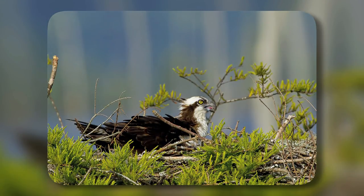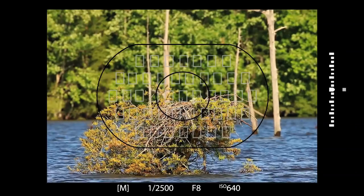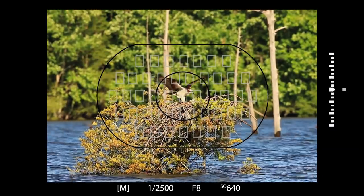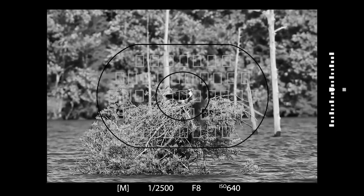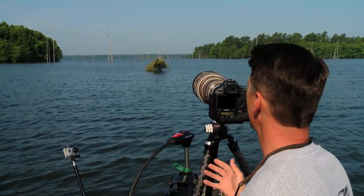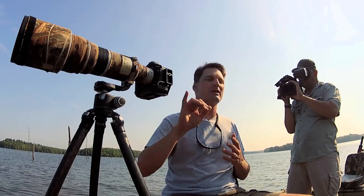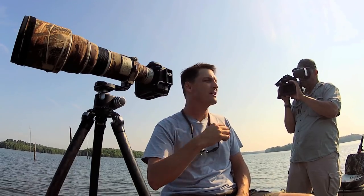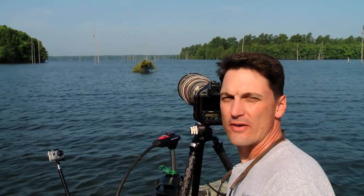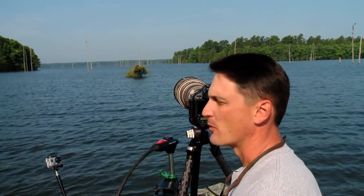Okay, we're all set up. I'm shooting a 500 millimeter lens, and I've got a 1.4x converter. So the water in the background is blue to the eye, but if you convert that to black and white, it'll be a neutral tone gray. So I've based my exposure on that, and at 640 ISO at F8, after a test shot, my histogram showed that I was a little bit hot on the white part of the bird, which is the head and the neck. So my exposure now is gonna be 1/2500th of a second at F8, and my ISO is 640.